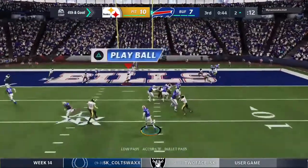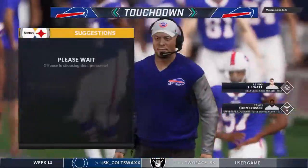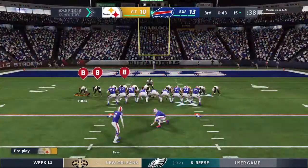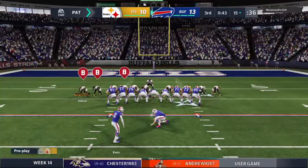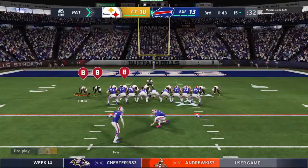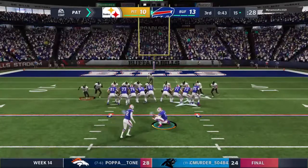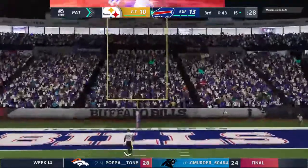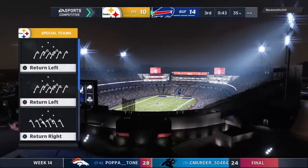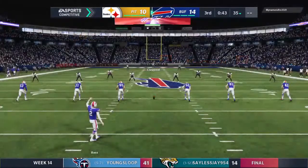Operating from the gun, Allen. And this is caught for a Bills touchdown. Stephon Diggs hitting double digits with his 10th touchdown of the season. And the Bills have retaken the lead. 4th and goal, the defense needed one more stand. They couldn't get it. I just wonder if they were thinking heavy run here in that situation instead of being able to play the pass, and they were beaten on that possession. Extra point safely through, and the lead is now 14-10.